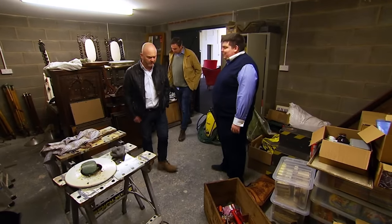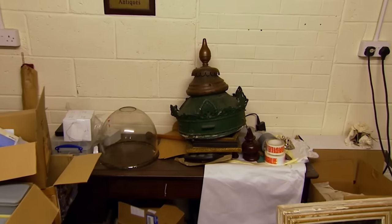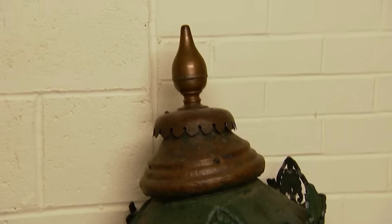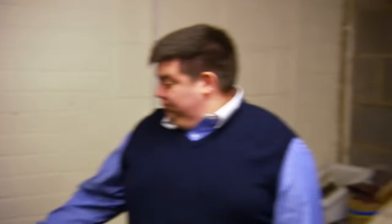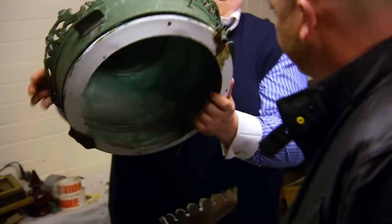One thing immediately strikes me as soon as I walk in is lighting. And lighting is something we love to buy. And there's a cracking Georgian lantern of large size. Do you want to have a look? Yeah. Well, hang on. How much is it before we go mad? 150. Let's have a look. Shame it's not all like that.